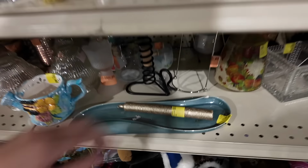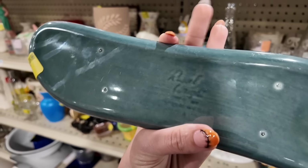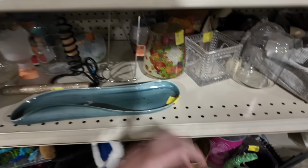This is pretty. I forget who makes this. I've seen this form before. Is that Russell Wright? Yes, it is. Look, Russell Wright. Russell Wright is so chippy. It's almost always chipped. Ooh, hi.